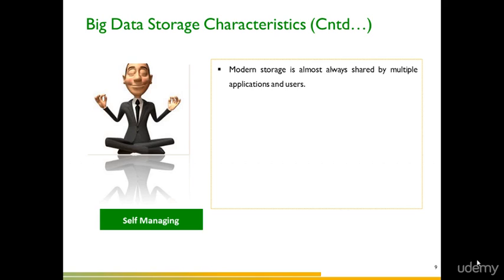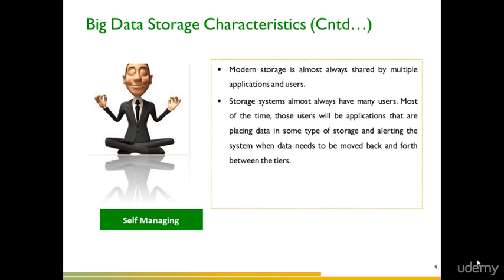Storage systems almost always have many users. Most of the time, those users will be applications that are placing data in some type of storage and alerting the system when data needs to be moved back and forth between the tiers. This sort of communication is hardwired into the application via APIs. The app tells the storage system what to do, but there will be many other ways that data will arrive and flow back and forth through a system.